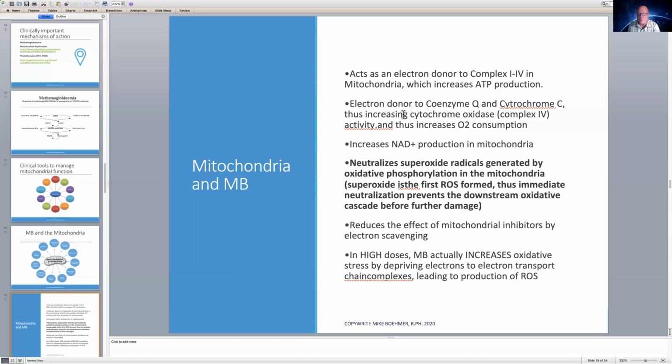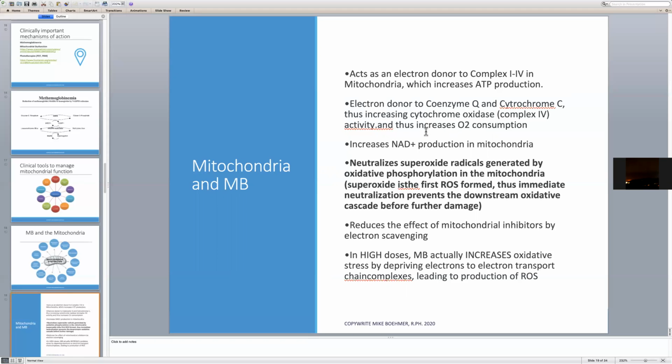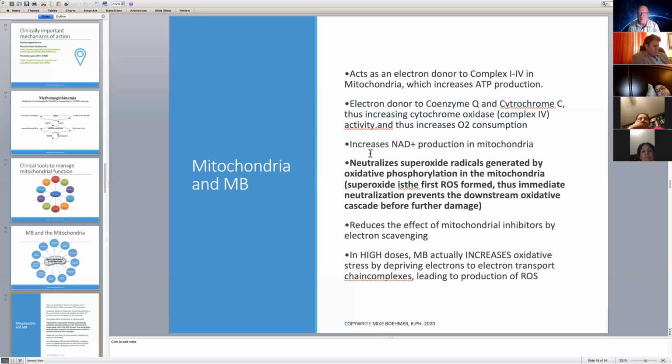It's an electron donor, actually, and we're going to go through this in more detail, but we're going to work through cytochrome C to donate electrons to cytochrome oxidase, which increases oxygen consumption. We're going to increase the amount of NAD, and then we're also going to directly neutralize free radicals that are generated within the mitochondria. That could be from really any form of defect. So that's really reducing the effect of mitochondrial inhibitors by scavenging electrons and neutralizing free radicals in the cytoplasm of the mitochondria.